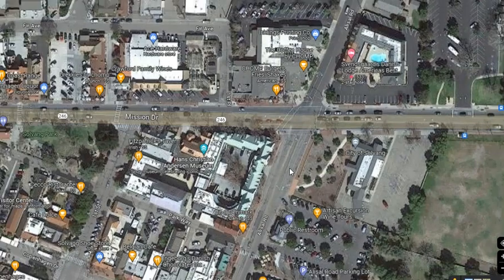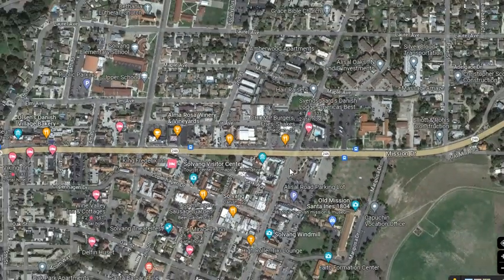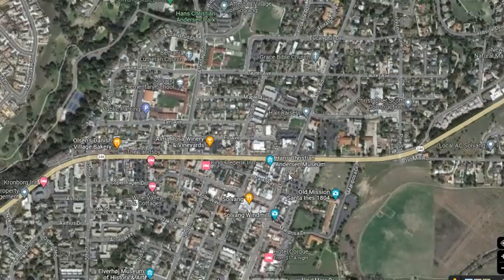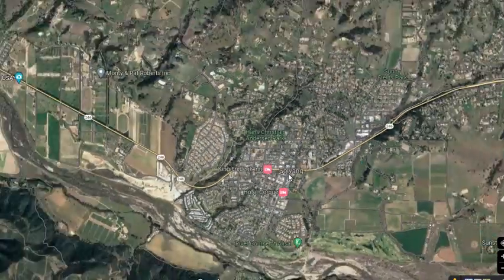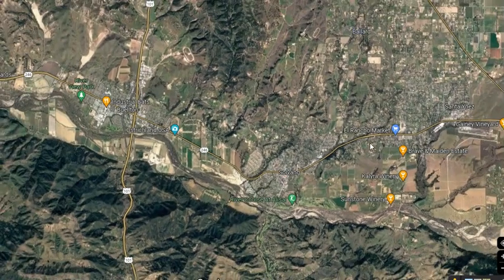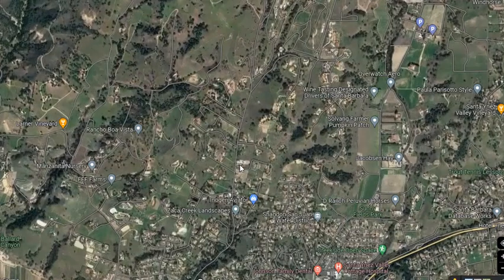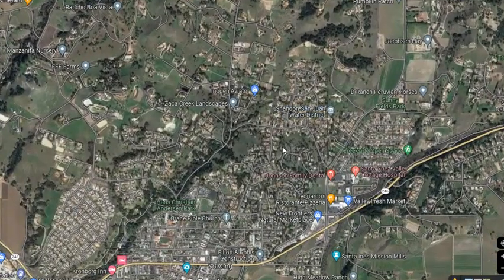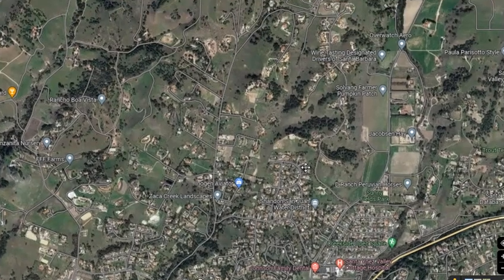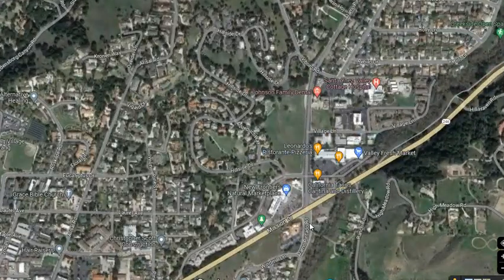And again, Solvang is in Santa Ynez Valley, which is known for its wines. And if you're interested in visiting a winery or driving through the wine country, from Solvang, I'm zooming out. This right here is where you find a lot of the wineries, and we will zoom in. And there are two ways to do it.